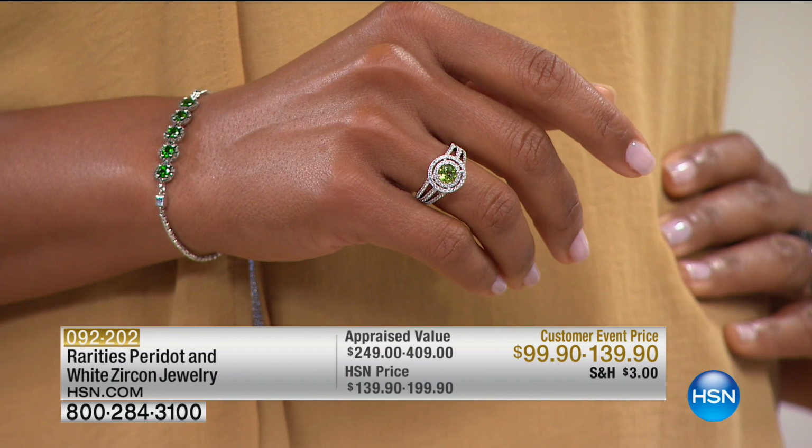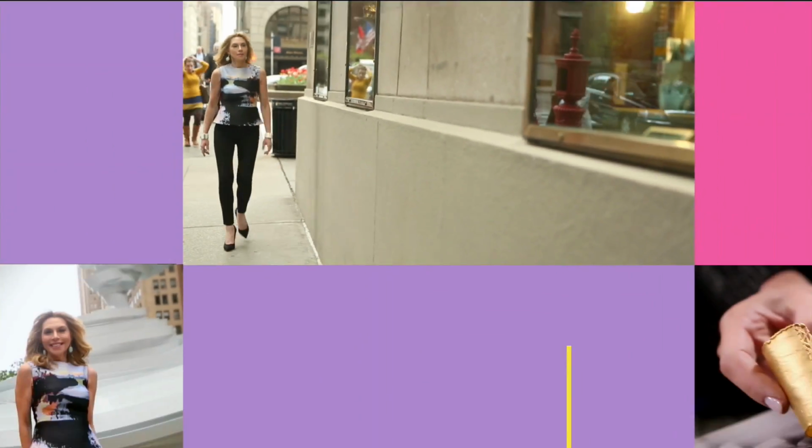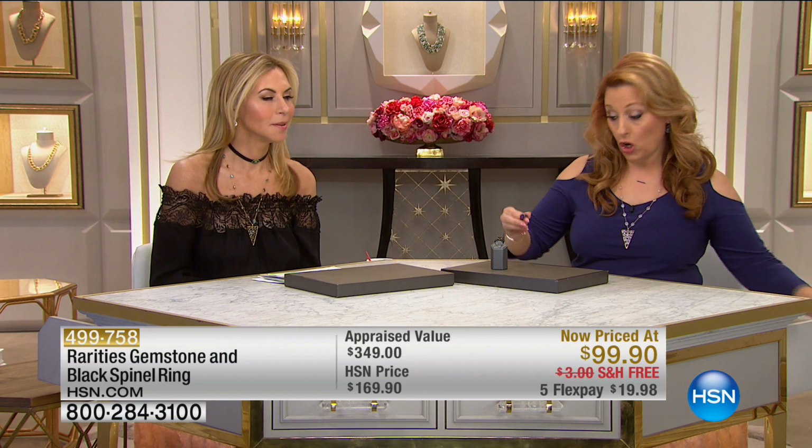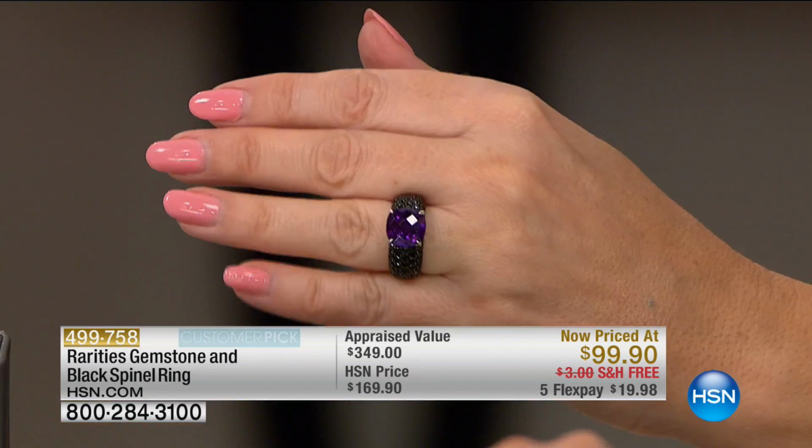First of all, I love amazing values. So I've got a ring, and I've got to put it on. $70 off, and sizes 6 through 10. Customer pick. Yeah, I mean, take a look at the size of this amethyst.